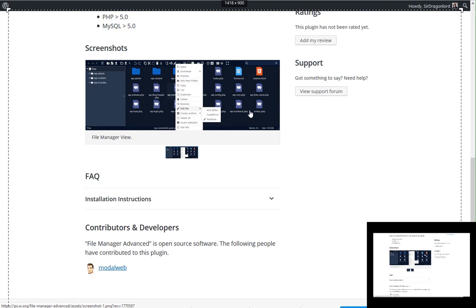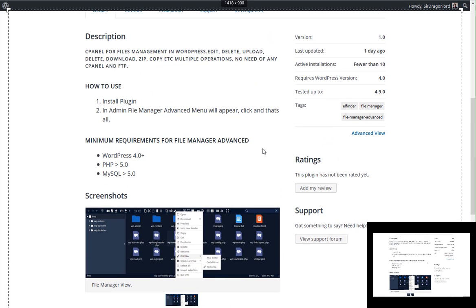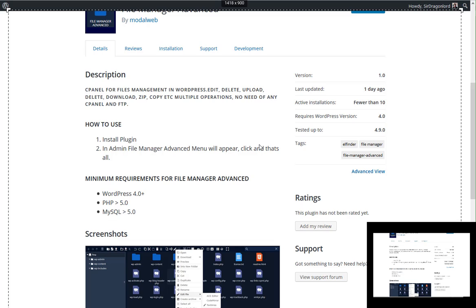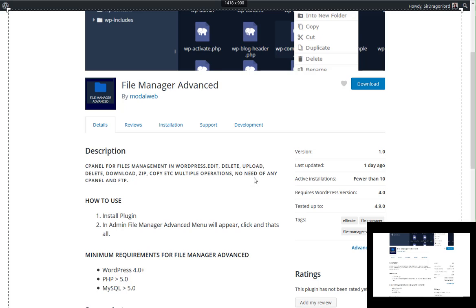So if you wanted to upload, say, 300 images, and you don't want to go one by one by one, or you don't want to go through the default media library editor, you can actually use this and drag from your desktop or Windows right into it, and it will take care of that through an advanced file system. Pretty cool advancement. This is something that I've seen on other kinds of platforms, and now it's come to WordPress. It's called File Manager Advanced, and I gave it a perfect 5 out of 5.